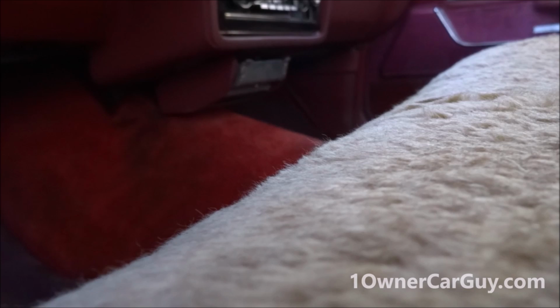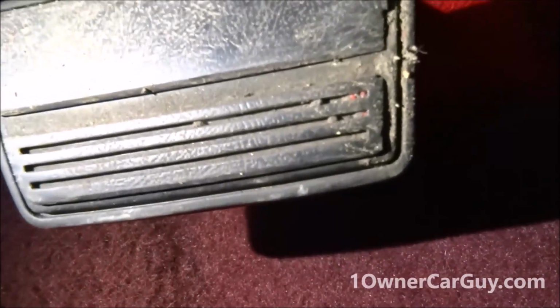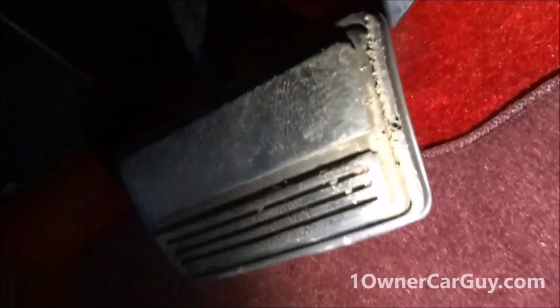Great condition. I don't know why my phone isn't working, but I'm going to have to just set this down for a second because I want to get a flashlight for you. And that is my dealer plate that's dropping off the car. There's my flashlight. I'll put that in the back window in a second. Hardly any wear on the pedals. Hardly anywhere.